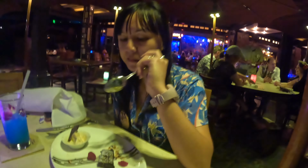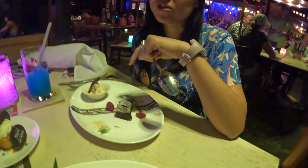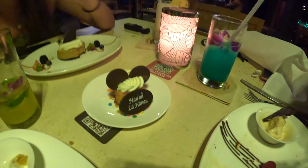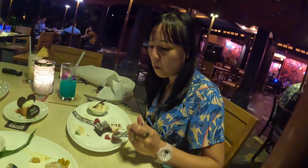How about you, Cam? What would you rate? You know I love my chocolate, so this is a 10, even if it feels like something I've had before. That one is really good, the crust and the warmth of the pineapple. So crunchy. Oh, one more dessert we gotta try. I gotta take a photo of it. But yeah, I liked all three of them. It was all good.